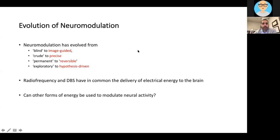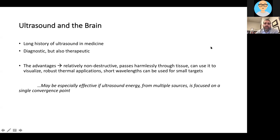So where I left off was the idea that everything that you've seen until now, DBS, and even making lesions in the brain, as you saw, the early attempts at influencing circuitry have all been done using electricity. And the question is, electricity is great, but can we use other forms of energy? And the answer, of course, is yes. And the thing that we're really actively looking at is ultrasound.